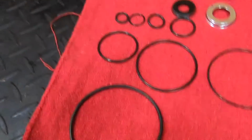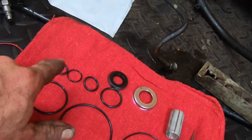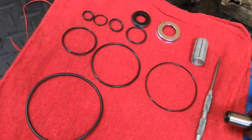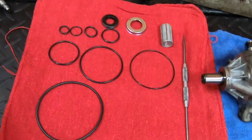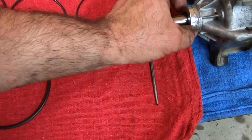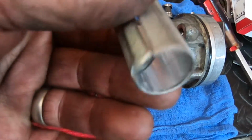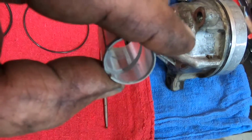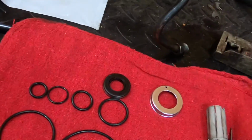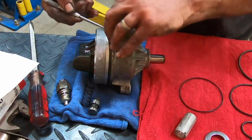Okay, so this is what we got. 1, 2, 3, 4, 5, 6, 7, 8, 9. 9 seals and O-rings. A little shield, I assume, goes right over there. And a collar. Got an oil groove cut into it, the inside. Rifling. Looks like you could play a good tune on this thing. Yeah, not bad. Okay.